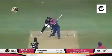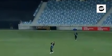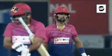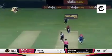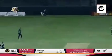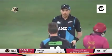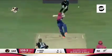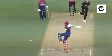Not too easy though. Oh, this has gone straight up. Settling underneath it. And taken. Captain versus captain. Tim Southee holds on. Oh, bit of confusion. Beautifully glided down. And well done by Rachin Ravindra. Down the leg side, gloved and dropped. Great effort there by the keeper.